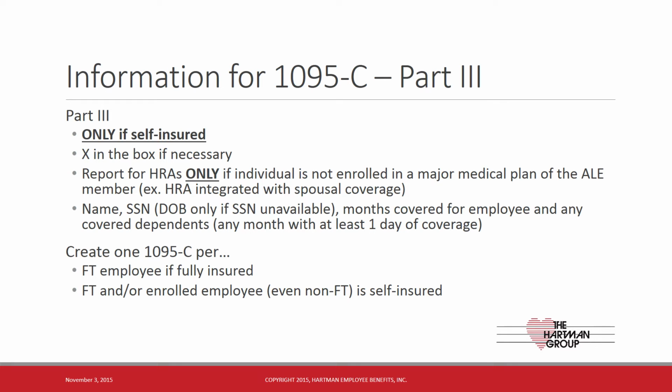And that is when an employer offers an HRA, or health reimbursement arrangement, where there could be enrollment in the HRA that does not match the enrollment in their group health plan. So for any employer, whether self-insured or fully insured, if their HRA has identical enrollment where the eligibility for the HRA is driven by the eligibility for the group health plan, or participation in the group health plan, then the HRA does not need to be separately reported.